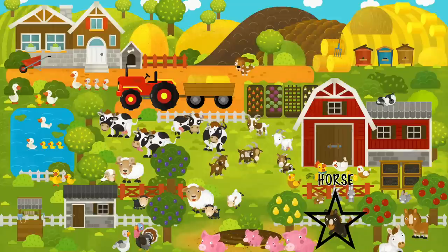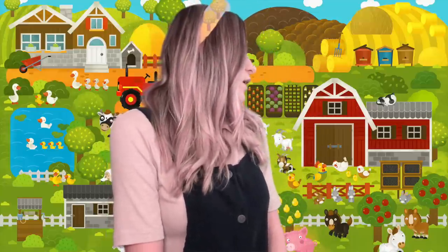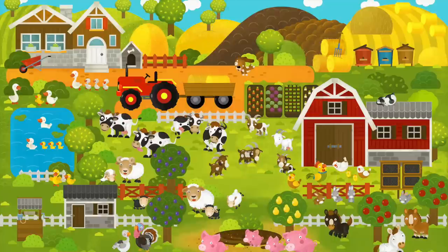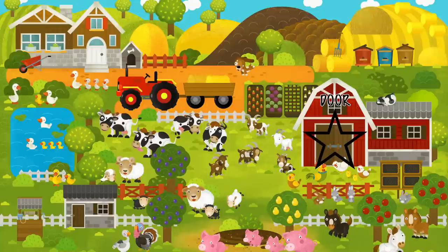I'm looking for something. Something that's brown. What do you see that's brown? I was looking at the brown door, the door on the barn.